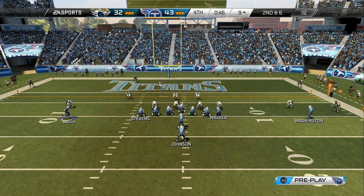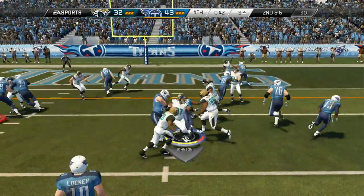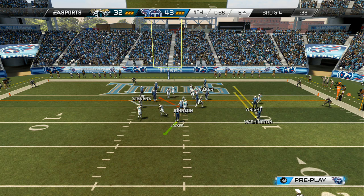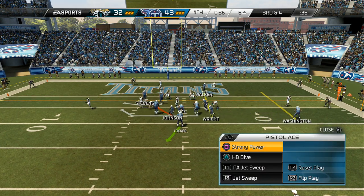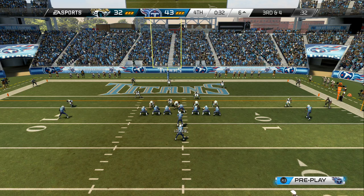The wide receiver in motion. Run it again, middle, and that gains a few. Nice situation here for the offense. They're winning the football game. Now they're in the red zone. Let's see if they can come up with a play that fools the defense. Get ready.